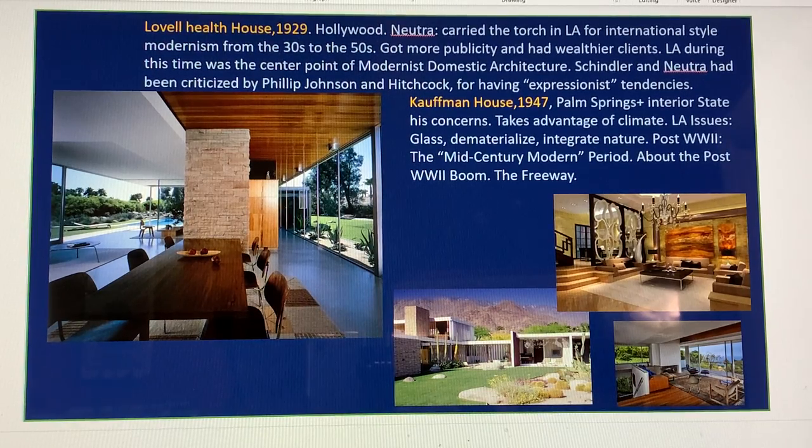Lovell Health House from 1929 also carried the touch of the LA International Style modernism from the 30s to the 50s. It got more publicity and had wealthier clients. Los Angeles during this time was the center point of modernist domestic architecture. Schindler and Neutra have been criticized by Philip Johnson and his crowd for having expressionist tendencies.